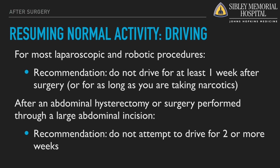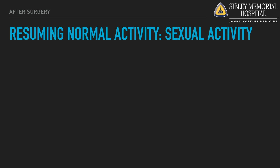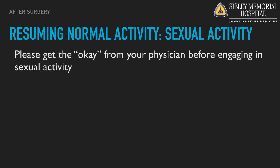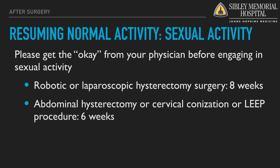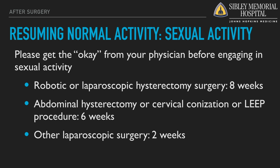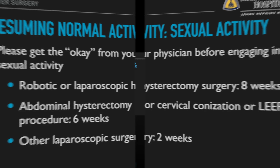With regard to sexual activity, please get the okay from your physician before engaging in any sexual activity or placing anything in your vagina. Anything in the vagina, whether it be sexual activity, early intercourse, or tampons, is not allowed, as this may increase your risk of infection or disrupt your vaginal incision.